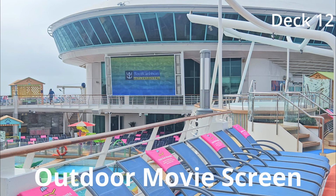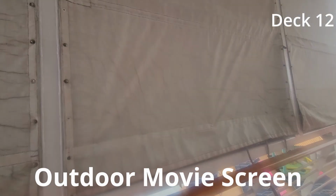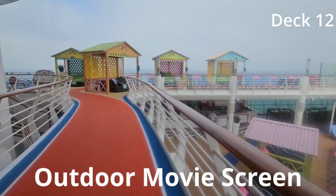And then surrounding that open area is the jogging track. The jogging track actually starts right behind the big screen TV.